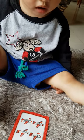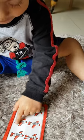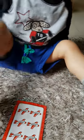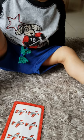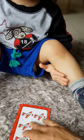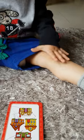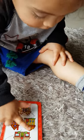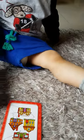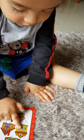Oh, what's this one? Oh, airplane. How many airplanes? One, two, three, four, five. It's not five, it's six. You keep omitting the other one. Oh, what's this? House. Oh, how many houses? One, two, three. No, baby, it's four. You count it properly. One, two, three, four. Very good.